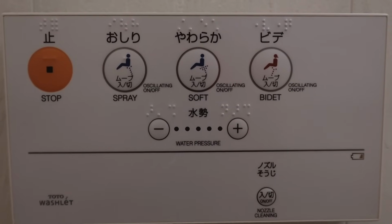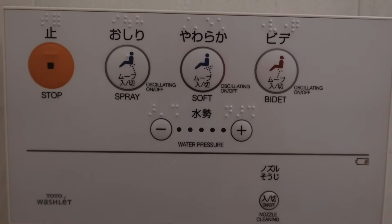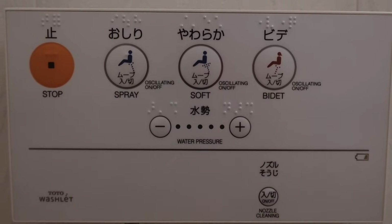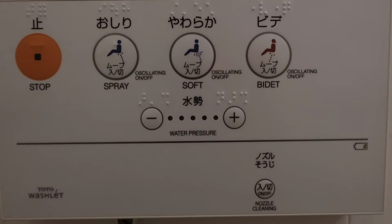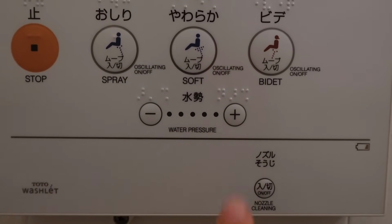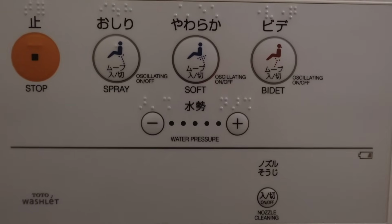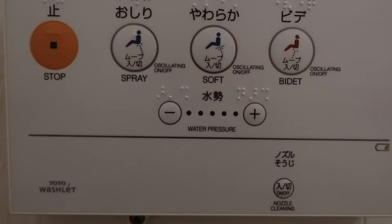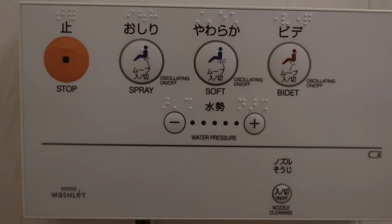You might also notice that some of the figures are blue, the others are red. So you know this is the button for men, this is the button for women. It'll spray at a slightly different angle, and then you can adjust the water pressure. How gentle or how forceful, shall we say, do you want the spray to come out? And if you want to clean the nozzle before using, you would just press that little button right there.